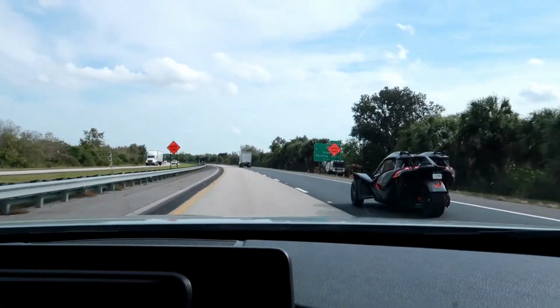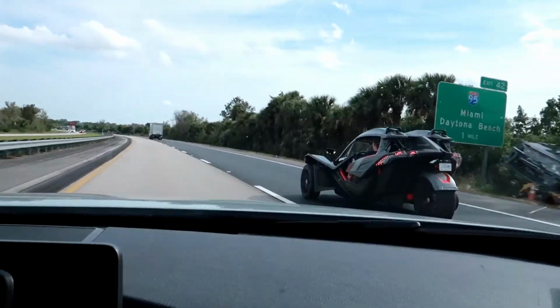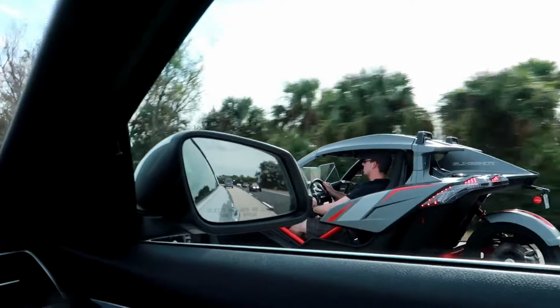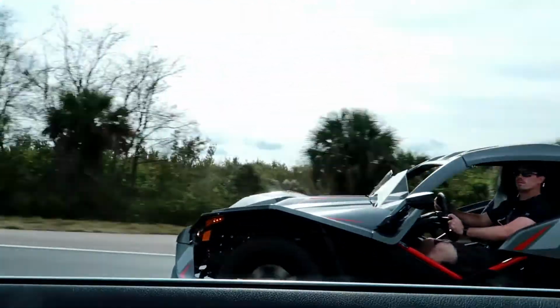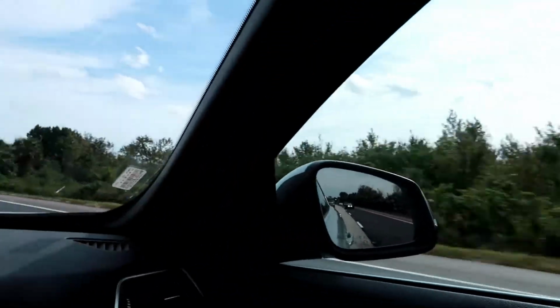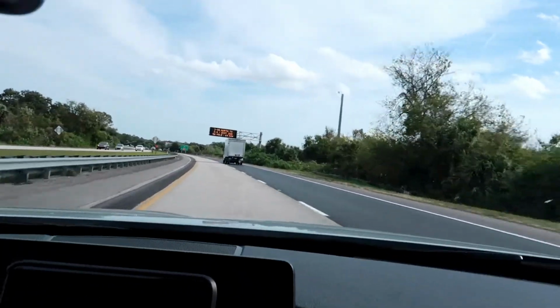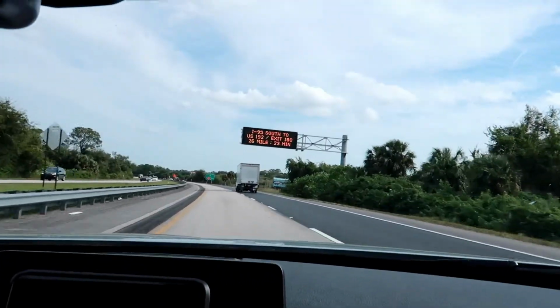It had Vanderhall on the side of it. I don't know what that means. I have to look that up later. But yeah, here goes the first one here. Yeah, man, those things are crazy cool, man. I don't know where he got that from or how he put that together, but that thing is nice.